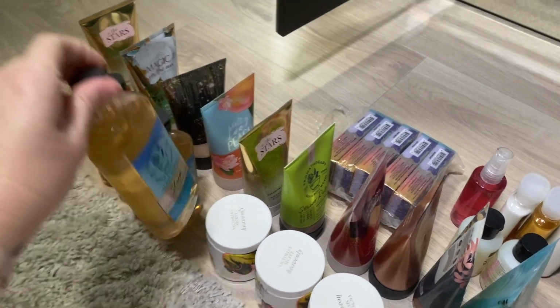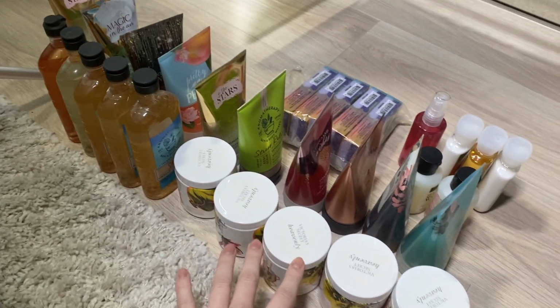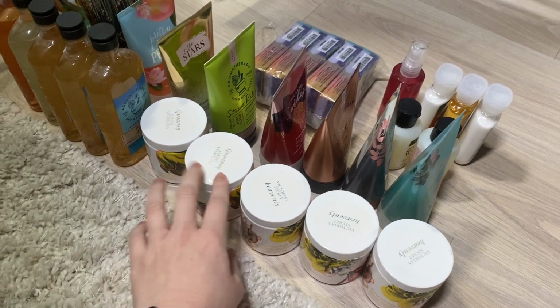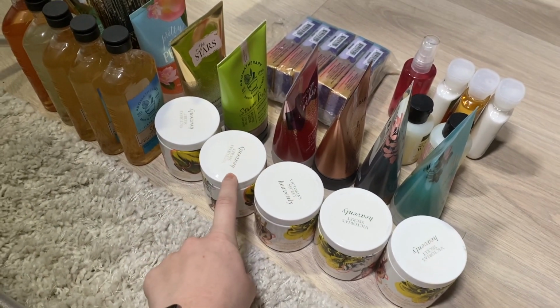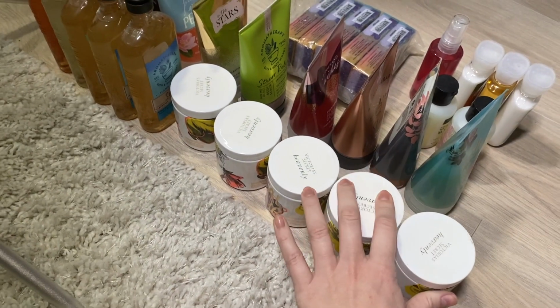5 aromatherapy things from Bath and Body. They always give me coupons, so they play me. 5 of these. I have one more in my shower. This is a scrub from Victoria's Secret. It's so good. This is the Heavenly scent, so good. And they were like $5 one time.